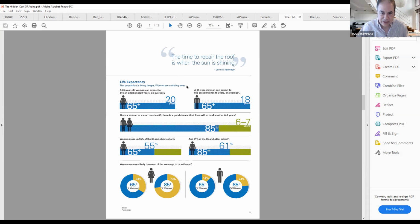The median age, depending on what part of the country you're in, in the northern part, like in Minnesota here, the life expectancy is a little bit longer, but it's 83, 85 years old. Women tend to live a little longer than men, and that's something you need to plan for, both financially and otherwise, that you're going to be here for a few more years, probably a lot of years.